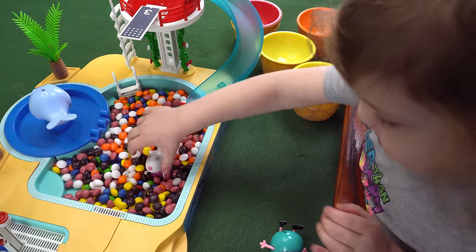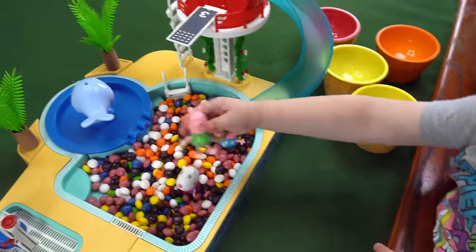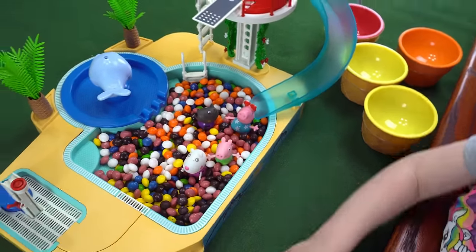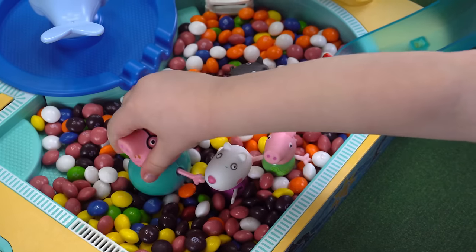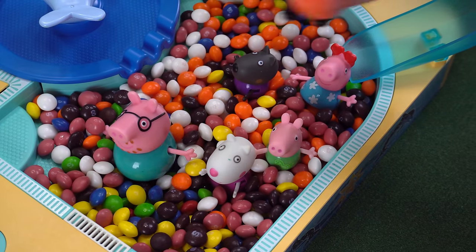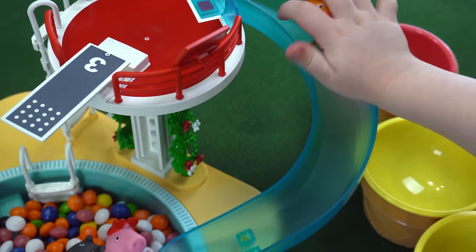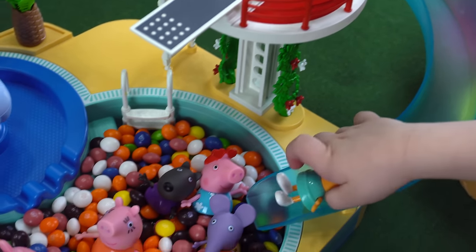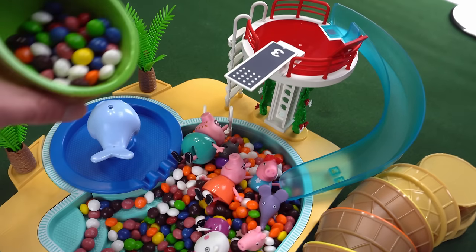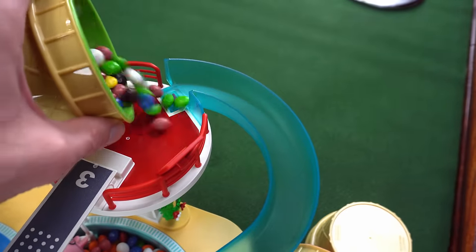All your friends in the pool. Yeah, all of our friends are getting in the pool. Okay, friends in the pool. Guys, like all your friends in the pool. Way bigger than friends in the pool too. So many here. Watch it out. Oh no. Look, Candy can go down the slide. Whoa.